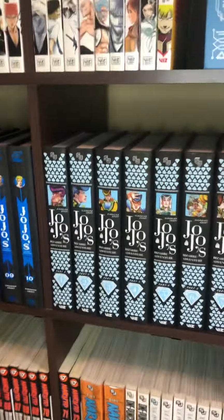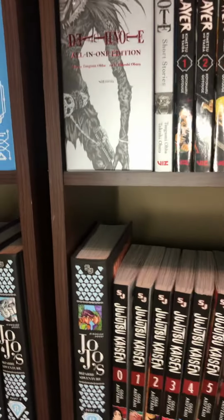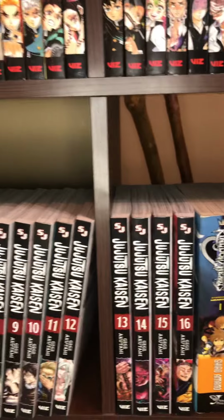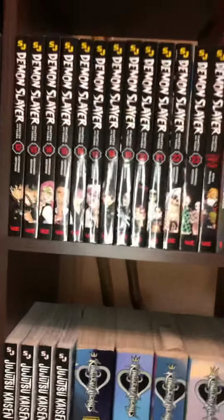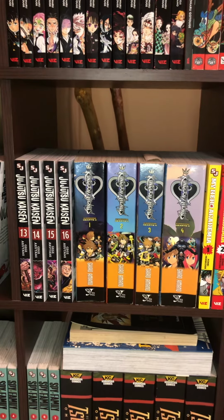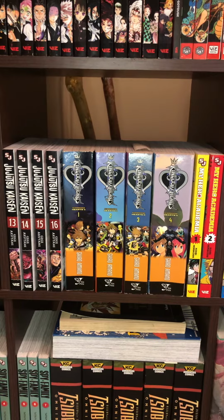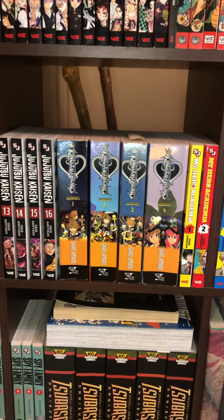So following up with that, I have JoJo part 4 complete as well. Hopefully going to move on to part 5 very soon. After that, we have Jujutsu Kaisen, completely caught up on that, up through volume 16. Moving on from here, the Kingdom Hearts 2 manga. I had Kingdom Hearts 1 back in the day, but that kind of ties into manga that I lost back in the day. So I'll explain more about that later as well.